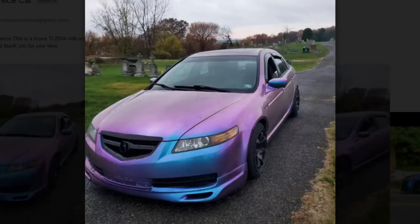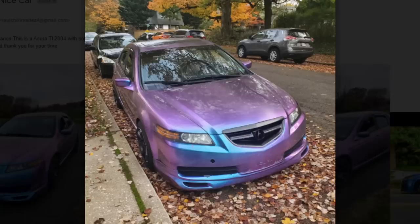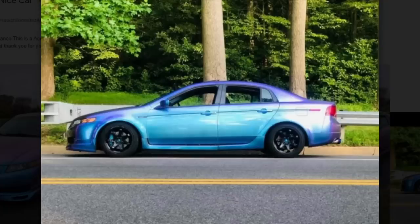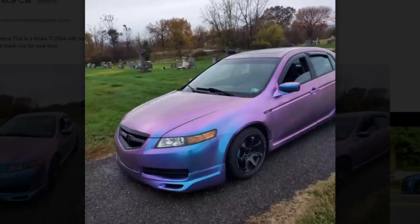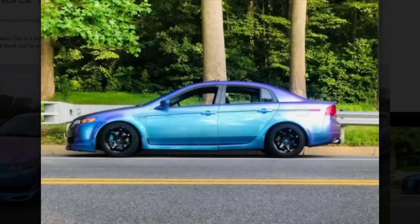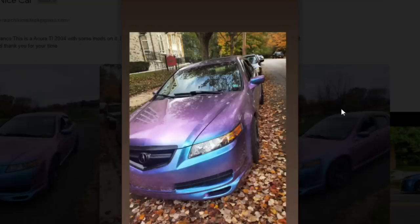I can't find it. Finally, some decent photos. Thank God I could actually see this car. It's a 2004 Acura TL, and it is in some unicorn paint job. I mean, it looks cool right there, don't get me wrong. It almost looks like my old Mustang wrap, although my old Mustang wrap was a lot more subtle and less in your face. This is like, holy shit, look at my car, it changes colors, but it's not bad.